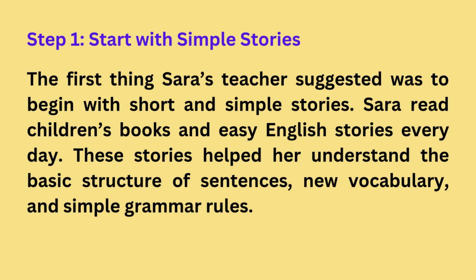Step 1. Start with simple stories. The first thing Sara's teacher suggested was to begin with short and simple stories. Sara read children's books and easy English stories every day. These stories helped her understand the basic structure of sentences, new vocabulary, and simple grammar rules.